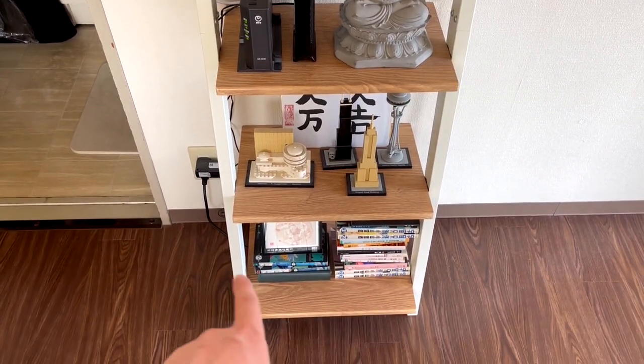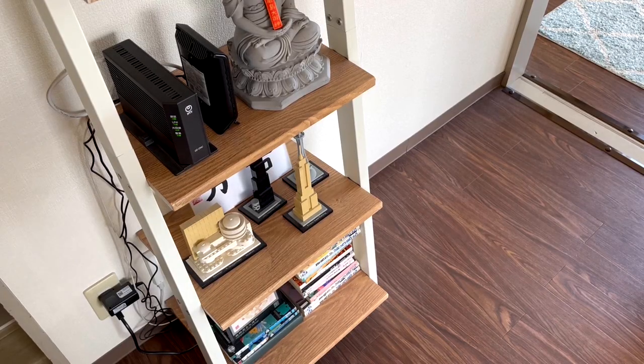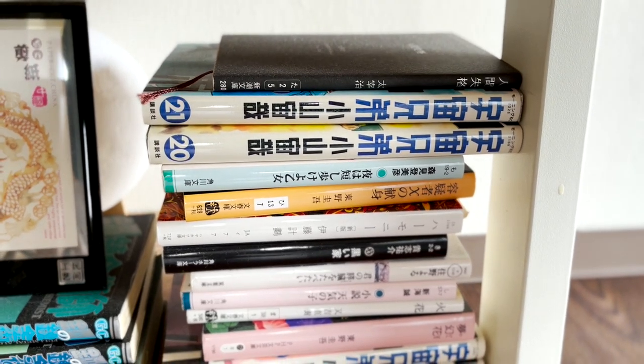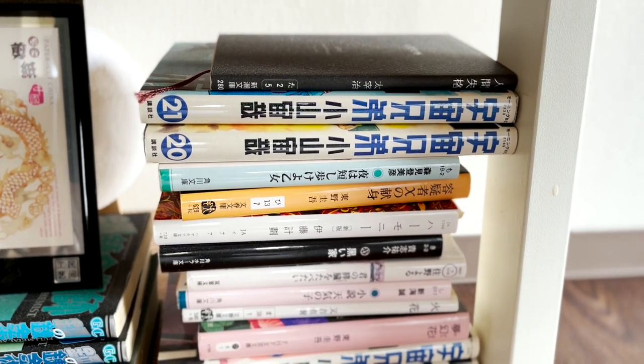And then all my novels as well down here. I've actually read all of these novels, and I really like reading, but I kind of run out of time since I moved to Japan, but I hope to get back into it soon.